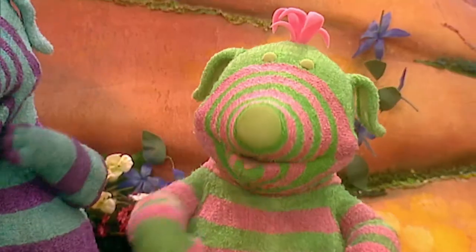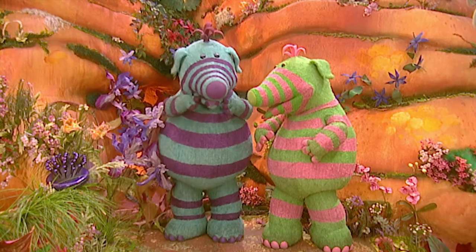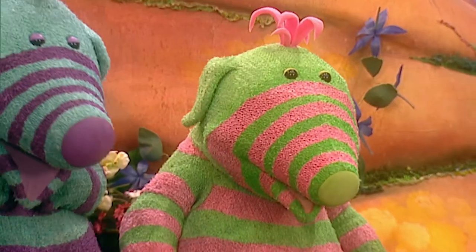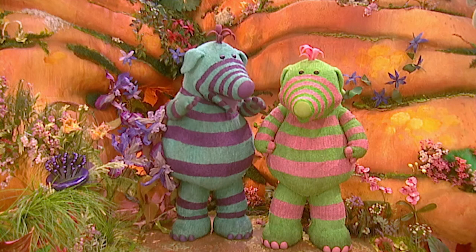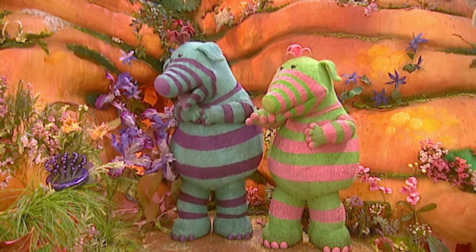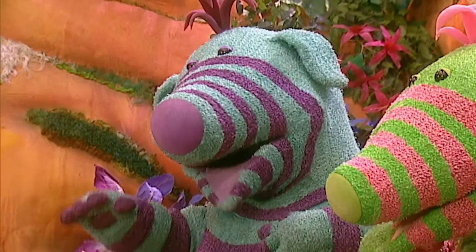Hello, hedgehog. Shh. Oh, Pom, we have to stay very still. And we mustn't touch it. That's very important. No touch. Its spikes are very prickly.